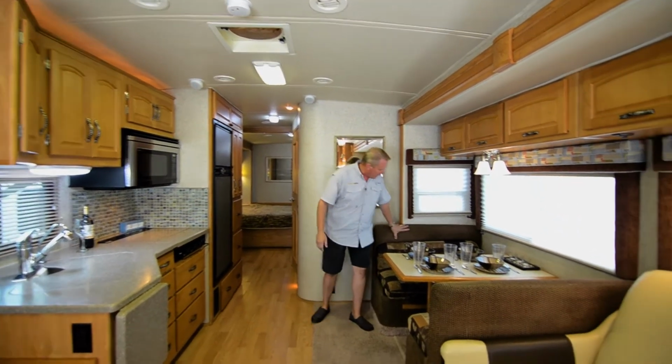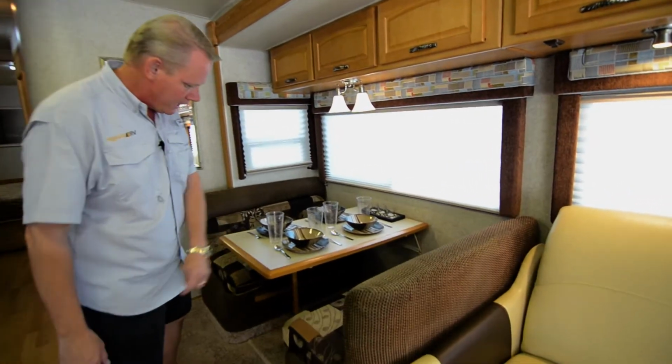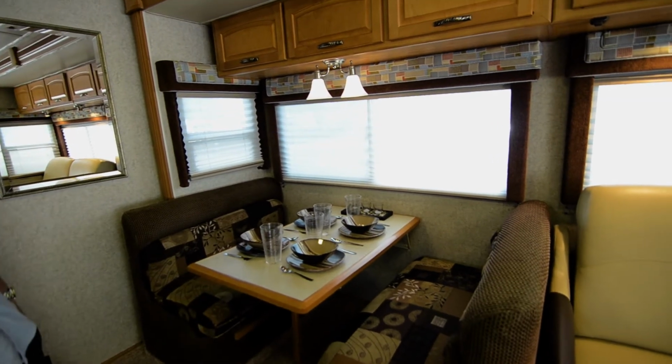Over here is your dinette. You've got a booth dinette. The upholstery's in really great condition on this. I don't see any rips, no tears, no stains.